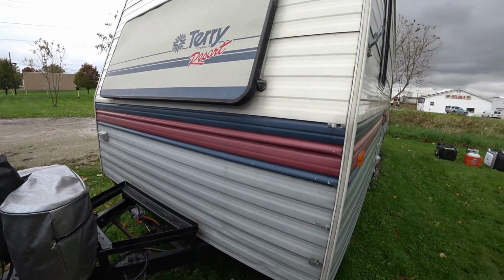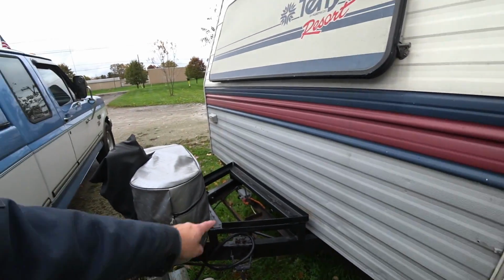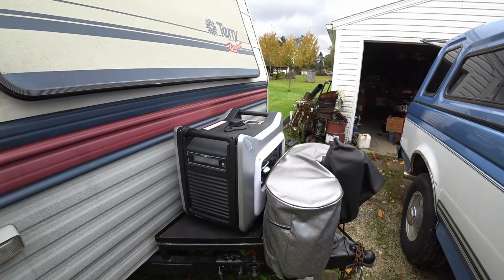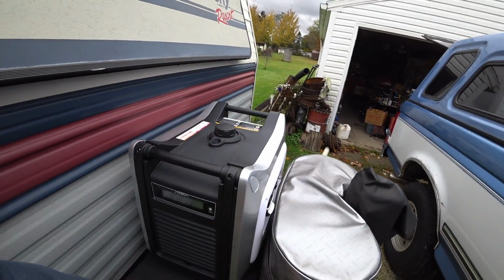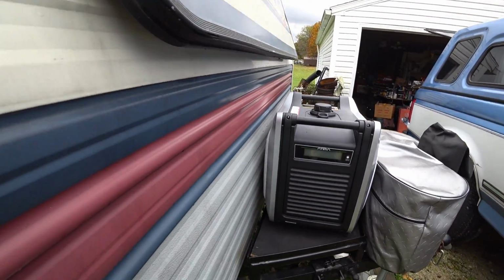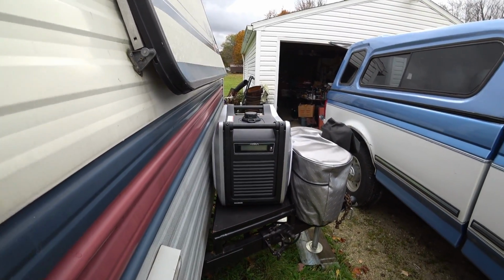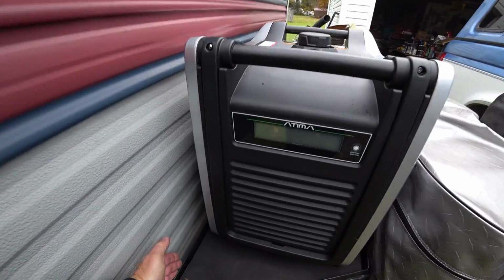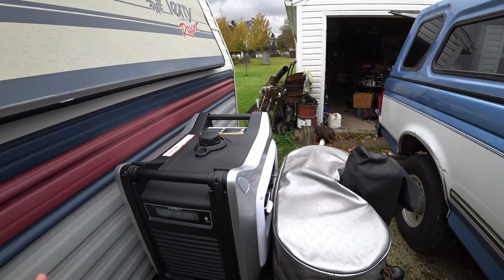So, wow, there's something. Let's go ahead and try it. Let's go ahead and take that generator, the Atima, and put it up here and see what it's like. Huge difference? Not really. There is some differences though. I did measure the thickness. You can tell that it kind of bubbles out, and that would make a difference if I was, for example, to build a box around this coming straight up off of the angle iron that's currently there.